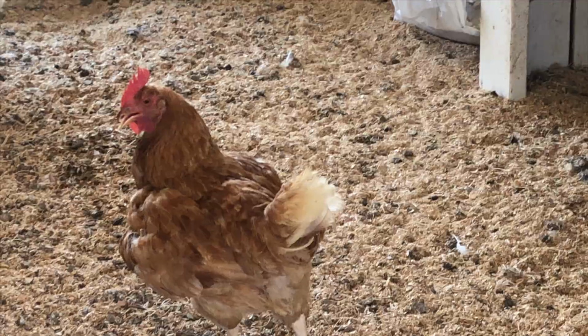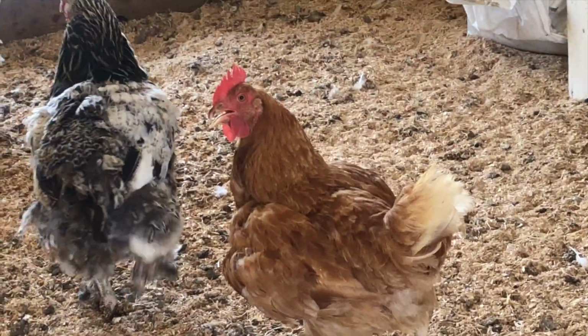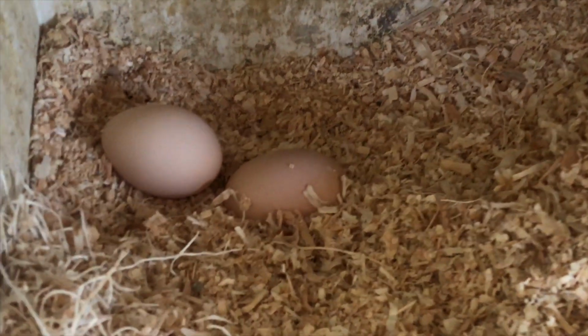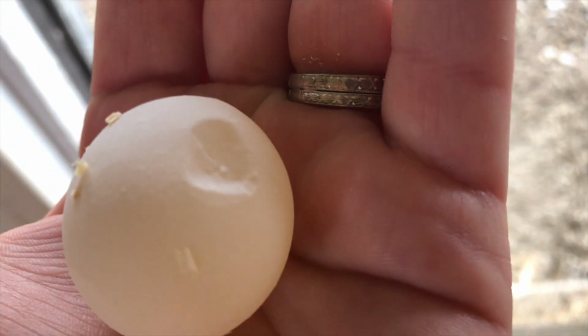Another thing you may notice is pale combs and waddles. I don't see this as often, but I've definitely seen it before, so it's a sign you can watch out for. And then another common sign of heat stress is the chickens lifting away the wings from their body to let more airflow in. Another common sign of heat stress is a decrease in egg production, or you may even find thin or soft-shelled eggs.